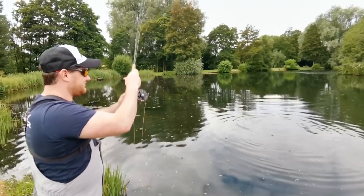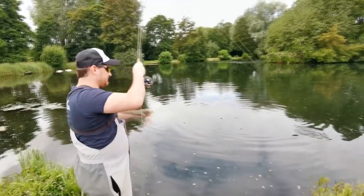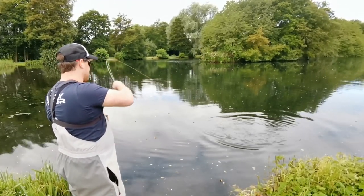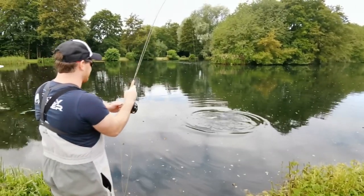Again, guys, just cast out to the fish. He started chasing it, slowed down a little bit, let him take it. And then as soon as he turned his head, just lift the rod. You don't really have to strike when you're stalking. A nice rainbow. Boring down deep. Wasn't the brown we were after, but it's another big fish, and I'm very happy with that.